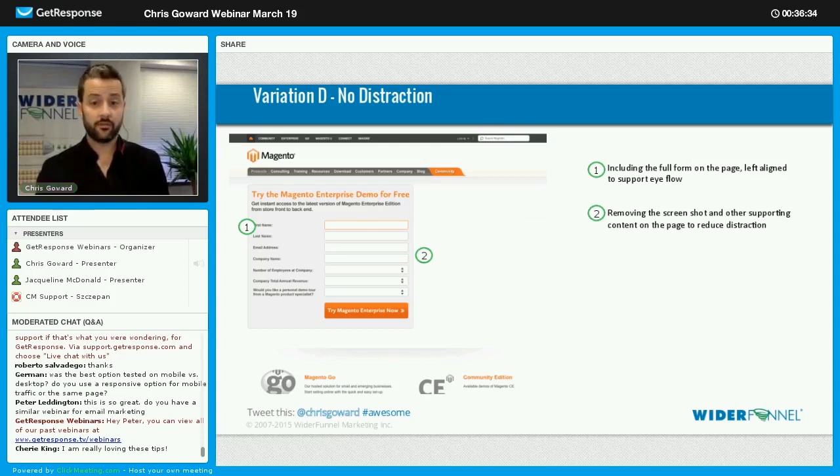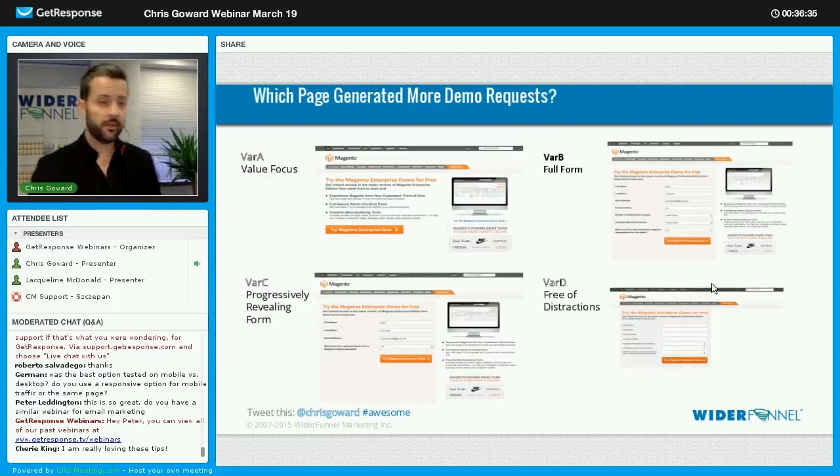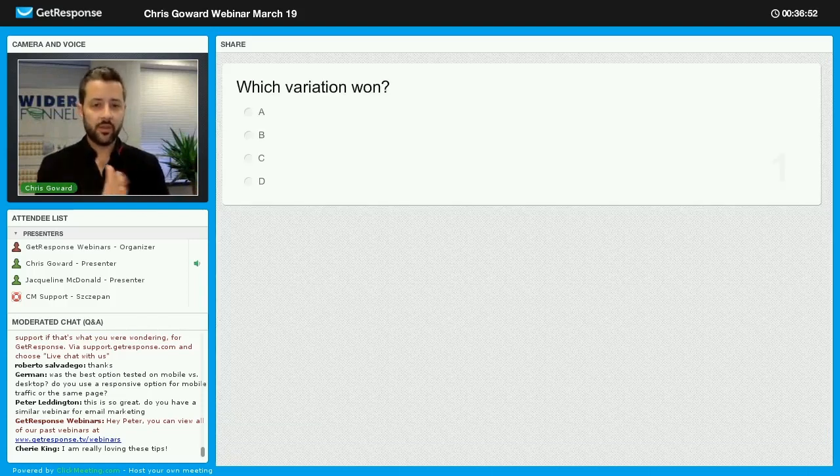Okay, so which one worked? We have a poll for this one. Great, so let's go ahead and test your skills. Was it value proposition focus? Was it integrating the form, variation B? Was it progressive reveal of the form? Or was it removing all the value propositions altogether and removing the distractions with D? Let's go ahead and get your vote.